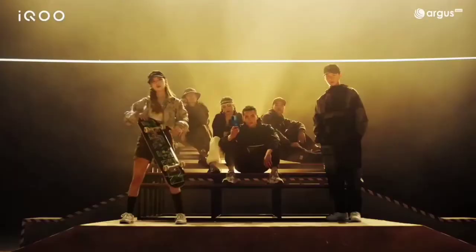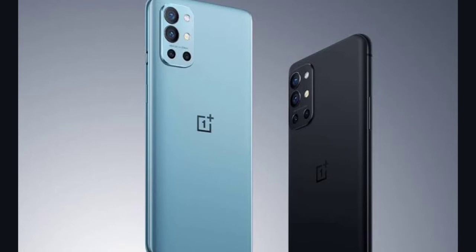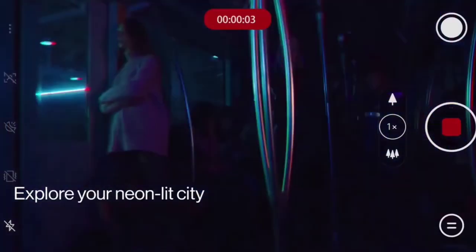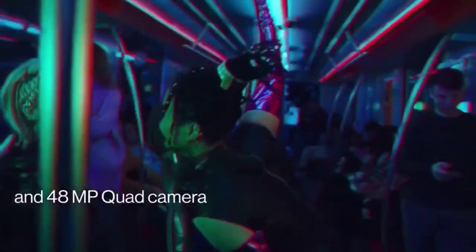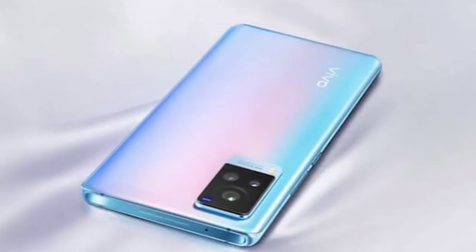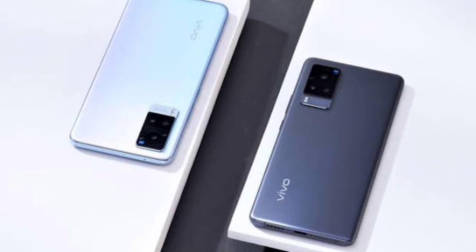Whereas if we come to the selfie, it's a 16 megapixel punch hole selfie. OnePlus 9R has a similar 16 megapixel punch hole selfie, and the camera is also more or less similar: a 48 megapixel main camera Sony IMX586, a 16 megapixel ultrawide sensor that is slightly better than the iQOO 7's, and a 2 megapixel useless macro depth. And let's move ahead to the Vivo X60. It has a 48 megapixel main camera with a 13 megapixel ultra wide and a 13 megapixel telephoto. So only the Vivo X60 cameras are good, and it also has a better selfie, a 32 megapixel punch hole selfie. In the camera segment, definitely Vivo X60 wins.